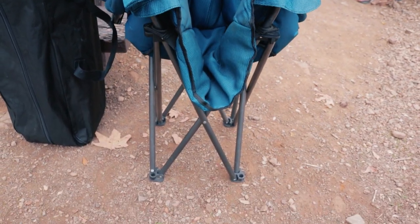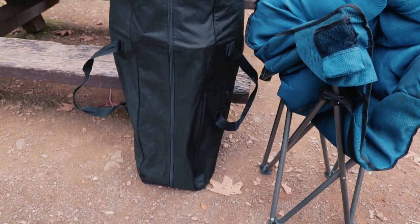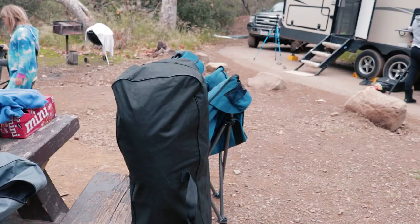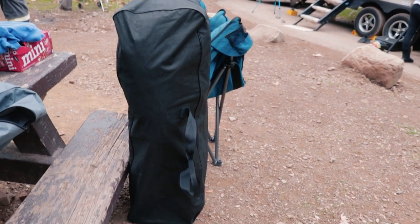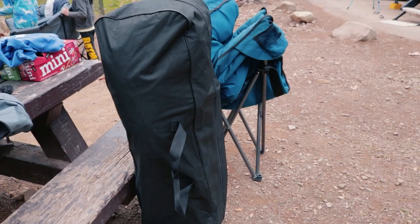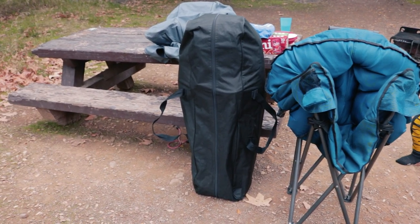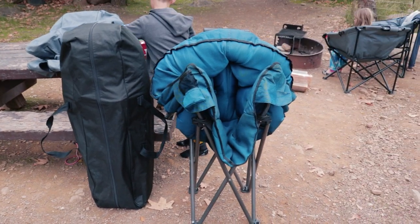The one con to these is that you need a pretty big front storage or to put them in the back of your truck or something because they don't fold down very small. So this is what it looks like folded up. And then right next to it, I've got it put away in the bag. Pretty bulky. So that plus the cost, definitely the only two cons, but they're pretty specific cons. But if you got a Rockwood or you got the extra space, go for the comfy camping chair.